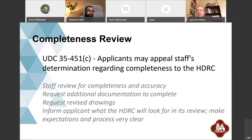About the completeness review, this is authorized in the UDC. We have 10 days to do it. It's 10 business days. That's why we're able to meet bi-weekly to review those HCRC cases, is we have enough business days to do that. But again, we try to do it right at the time of receipt of the application, especially for administrative requests, because we do like to issue those as quickly as possible for our customers.